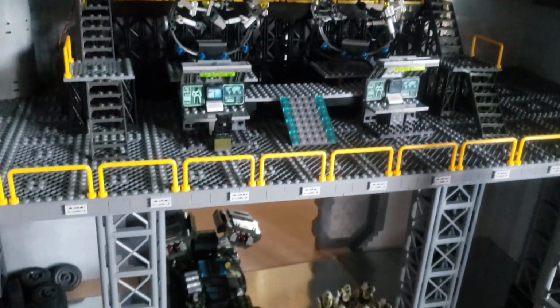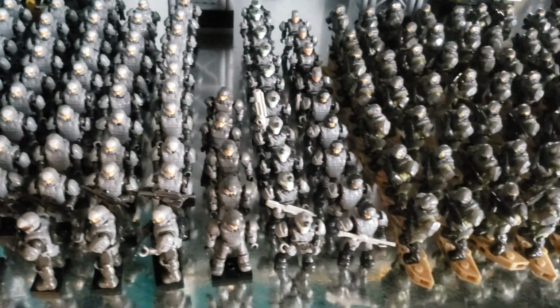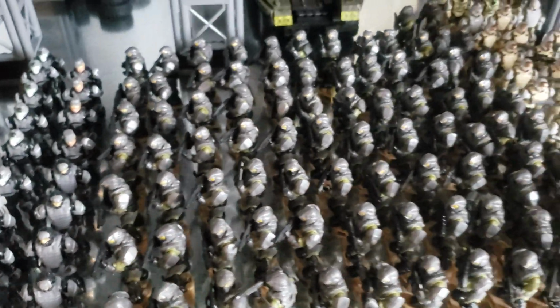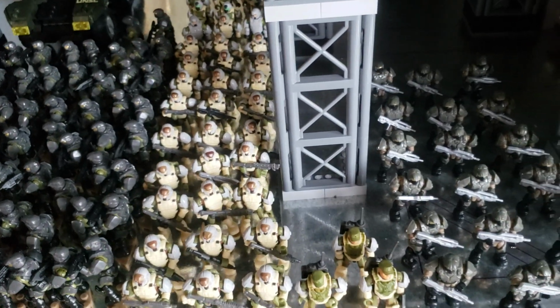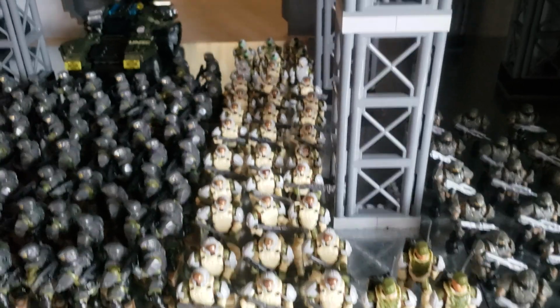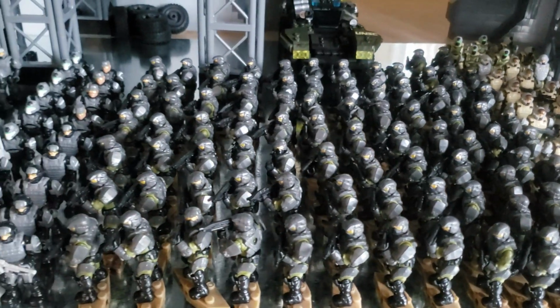So all in all, I ended up with 225 Marines, for a total of $619.48. Man, that's a lot of Marines. And I'm looking forward to putting all of these throughout the firebase and out front fighting the banished army.